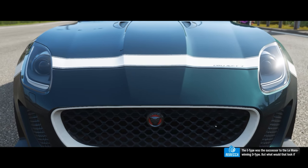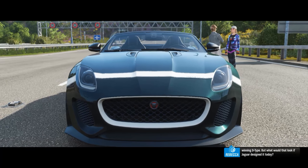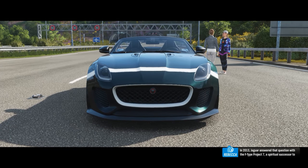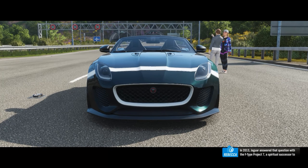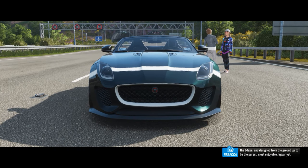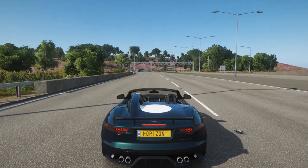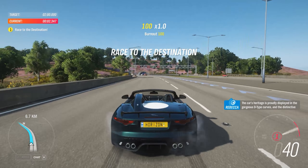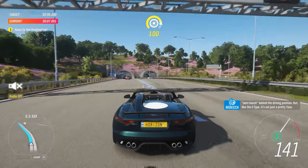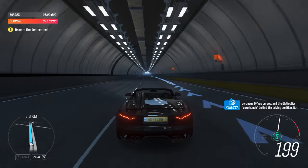The E-Type was the successor to the Le Mans-winning D-Type, but what would that look like if Jaguar designed it today? In 2013, Jaguar answered that question with the F-Type Project 7, a spiritual successor to the E-Type, and designed from the ground up to be the purest, most enjoyable Jaguar yet. The car's heritage is proudly displayed in the gorgeous D-Type curves and the distinctive aero hunch behind the driving position. But like the E-Type, it's not just a pretty face.